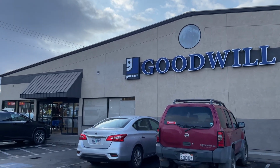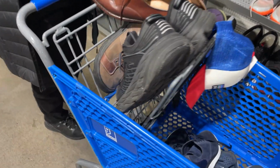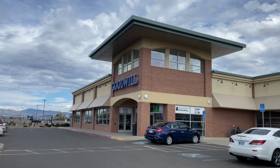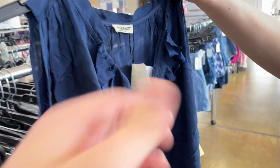The best Goodwill ended up being the one in downtown Medford, where we picked up a Patagonia hat and a couple of pairs of Hoka One Ones. One already sold. We also visited a Goodwill nearby in White City and actually found Les Agents for the first time, and it was less than $10.